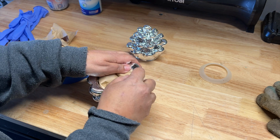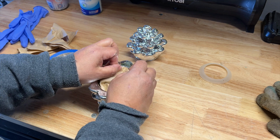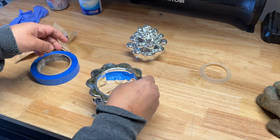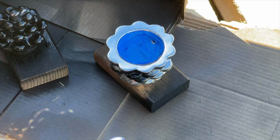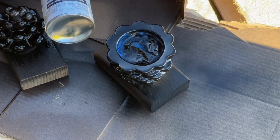The first thing I did was to cover the candle with some paper and tape to protect it from getting any paint on it. I then spray painted the entire thing with my black flat spray paint.